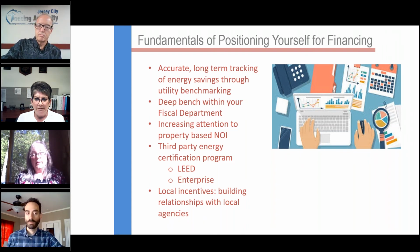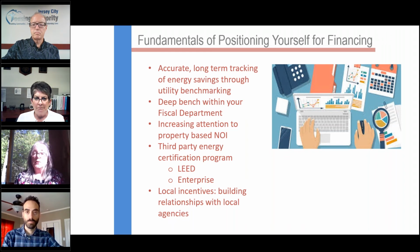And of course, as Stephen mentioned, the local incentives and building relationships with local agencies. We in Massachusetts are quite lucky. We're really well funded from the utility incentive program and from private nonprofits, and we're in an area that is willing to test and try new measures. Next slide, please.